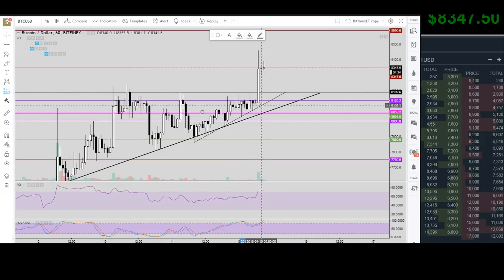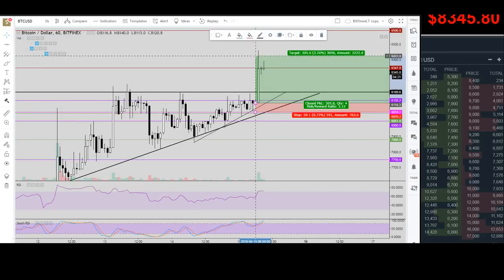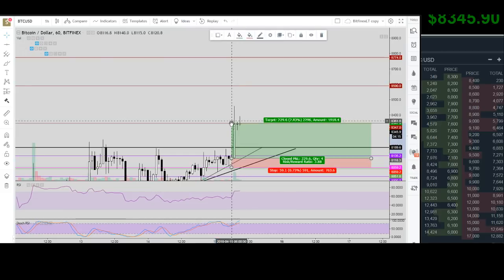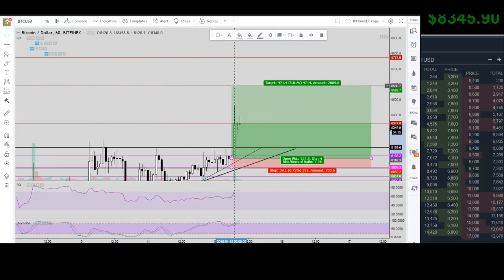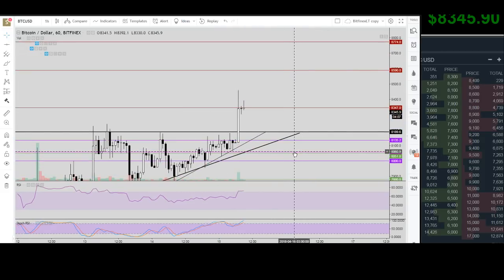Let's map it out. I typically don't map these things out when I'm doing them, but just to see. So I entered long on this candle here, set the stop loss below the wick, and this was my first target point. So risk reward was about a 4. Then I had my second target point as obviously the next resistance and the next resistance, so up to a 10 risk reward. That was definitely the type of play that I was interested in.